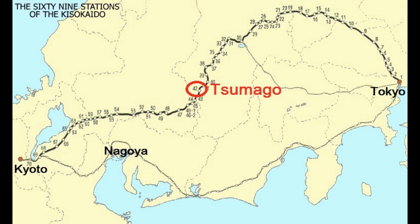And it was made up of 69 post stations, and today we're going to be visiting number 42, which is Tsumago, which is in the mountains between Gifu and Nagano.